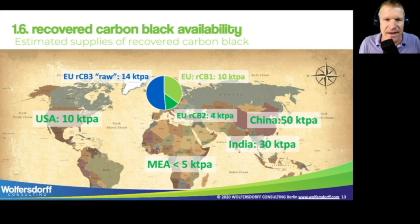And this supply I split into three quality categories. RCB1, which is the top quality, which is the type of quality of the specification I mentioned a moment ago. There's only 10,000 tons available. And this is the wider Europe, including countries like Ukraine, Russia, Belarus, Turkey. There is about 4 kilotons of an intermediate quality, maybe where the volatile specification is not met or several criteria are not met of the specification mentioned. And there's a big part, more than half of it, of 14 kilotons, which are raw.